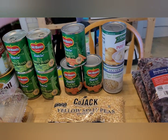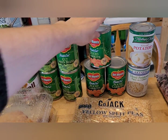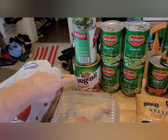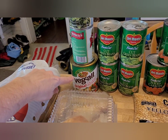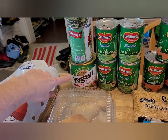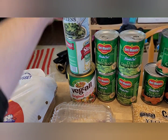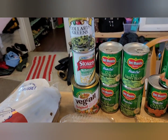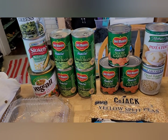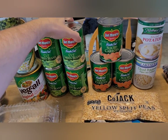All right, canned goods. There is a can of sliced potatoes, a can of diced potatoes, 3 sliced carrots, 4 green beans, 1 Veg-All. These are awesome for making vegetable soup, chicken pot pie, casseroles, those kind of things. Cottage pie or shepherd's pie, either one of those, awesome. A can of whole kernel corn and a can of collard greens. So all of those are super nice for having a shelf-stable item that is quick. These even have the pop tops, which is awesome.